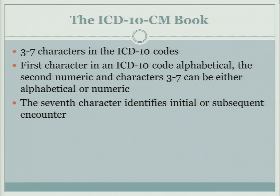The 3 to 7 characters in the ICD-10 codes: the first character is alphabetical, the second is numeric, and characters 3 to 7 can be either alphabetic or numeric. The 7th character identifies whether it's an initial or subsequent encounter.